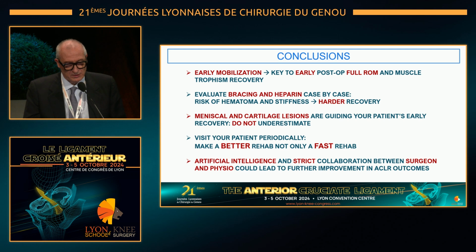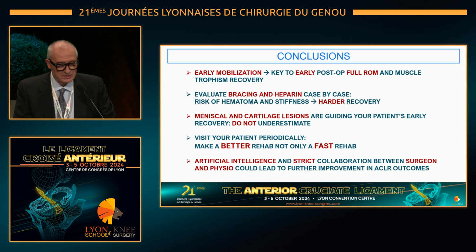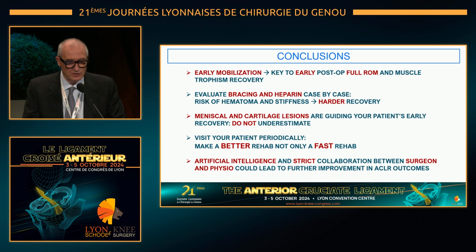Visit your patient periodically, make a better rehab, not only a fast rehab. And artificial intelligence and strict collaboration between surgeon and physio could lead to further improvement of ACL outcome.